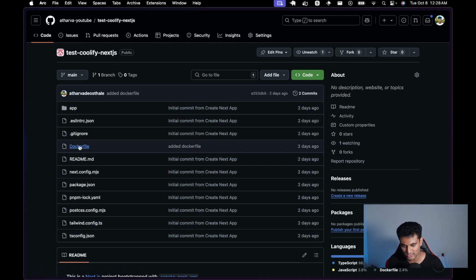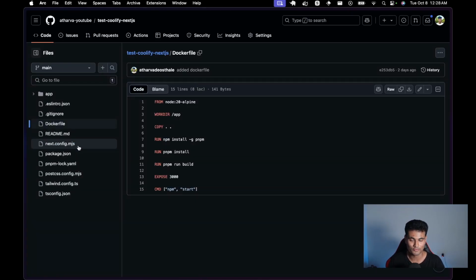The only difference is that I created a Dockerfile, because your Next.js application is going to run inside a Docker container, and Coolify is going to manage everything about it. The Dockerfile is from Node 20 Alpine. We create a new work directory called app, and copy everything from the code base into that Docker container. We install pnpm, because pnpm is fast, and I tried npm and it took like forever, 5 minutes, and the installation still wasn't complete.